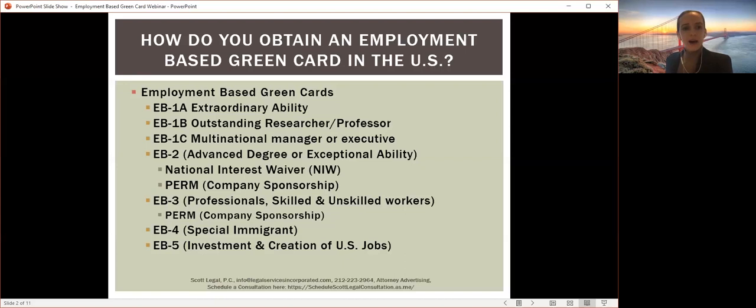The second category is called EB-1B, outstanding researcher or professor. To qualify under this category, you must show that you have international recognition for your outstanding achievements in a particular academic field, and you must have at least 3 years of experience in teaching or research in a particular academic field. The third category is called EB-1C, multinational manager or executive.